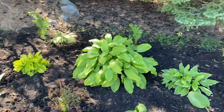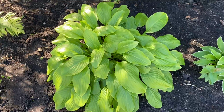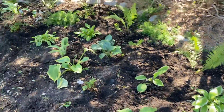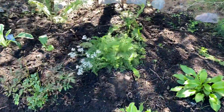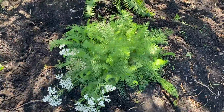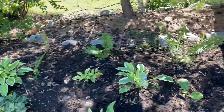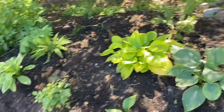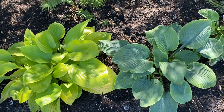Some of them are a bit bigger. This guy is really big and doing really well. Now under here there is a hosta. It's just kind of been taken over. That's okay. These two here are some of my favorites.